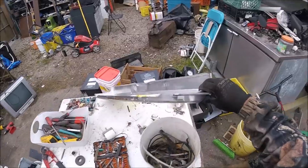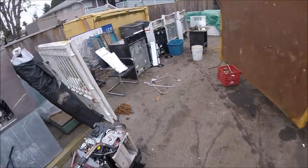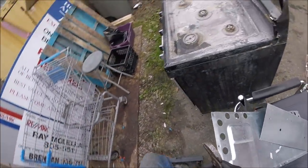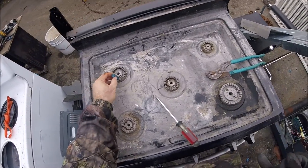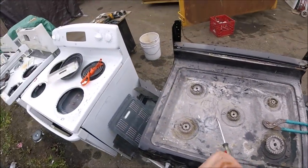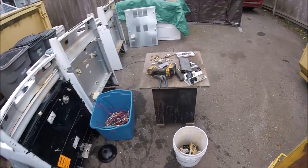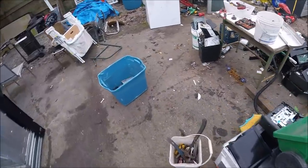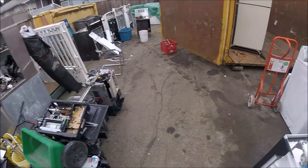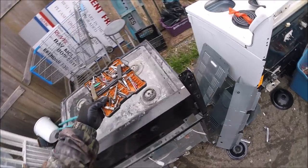A little bit of value there. I want to see about these elements. Elements are sometimes cast aluminum. The burner parts. Well, it's got screws in here, these ones. Takes a really small nut. See if I can open it somehow. Well, it's actually a mortar right here too. Right on here.